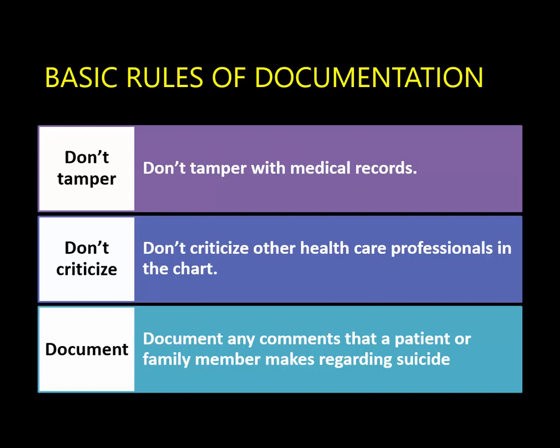Don't tamper with medical records. Do not go in and change someone else's documentation under any circumstance for any reason. Computerized charting won't even let you do that. It will let you go back and modify your own charting. However, it will timestamp when you did what. So it's easy to go back and see what your original documentation was and then go back and see what you changed.